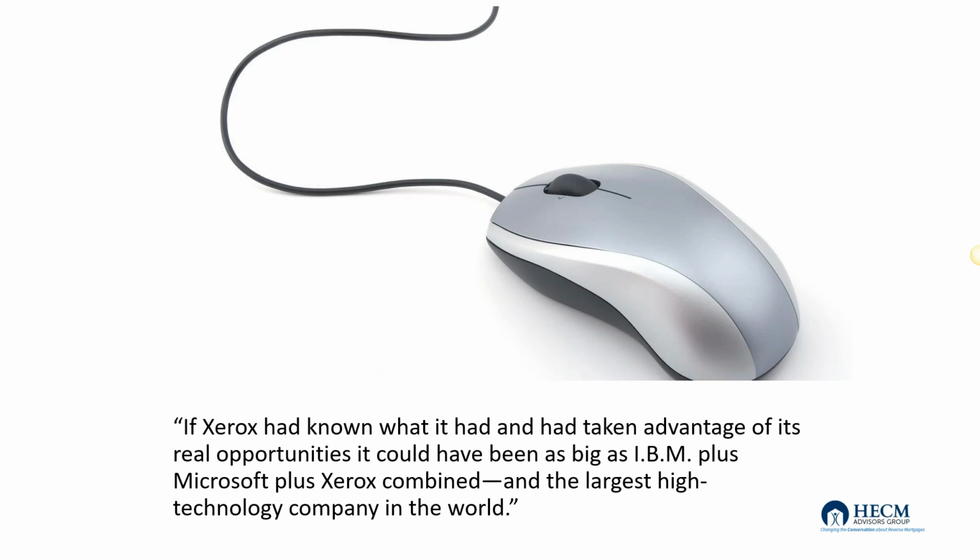He went on to say later that if Xerox had known what it had and taken advantage of its real opportunities, it would have been the biggest technology company in the world. You see, when Douglas Engelbart started this, no one did anything with it for 20 years. But now this technology sits on the right-hand side of my computer, on my cell phone, on my tablet, but no one saw it at first.